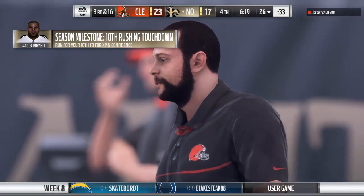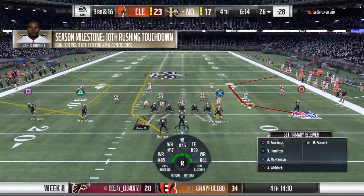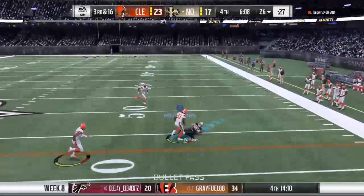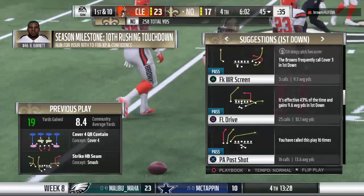Oh, I agree with you totally. Sometimes you have to understand situations. Get rid of the football, save some yardage to make it less to gain for the next down. Instead, he was so hipped on ball security, he held on to it and took a big sack. Going right side here, and that's complete. A gain of 19 and picking up the first.